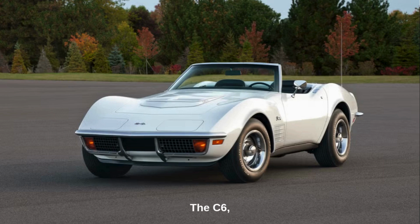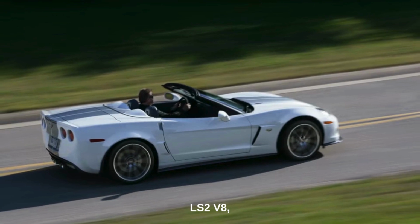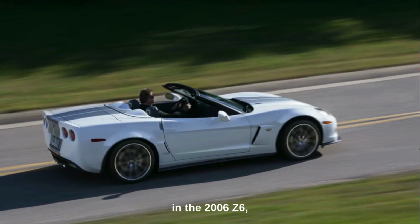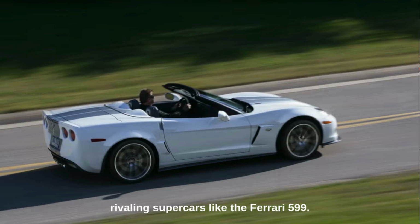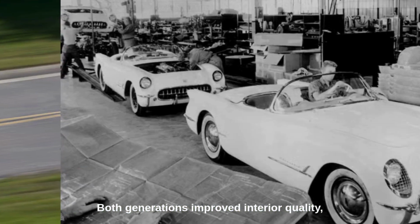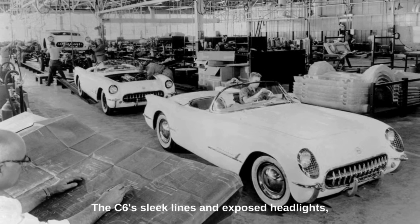The C6, debuting in 2005, refined the formula with a 6-liter LS2 V8, later upgraded to a 7-liter LS7 in the 2006 Z06, producing 505 horsepower and a 3.6-second 0-60. The 2009 ZR1, with a supercharged 6.2-liter LS9 V8, delivered 638 horsepower, rivaling supercars like the Ferrari 599. Both generations improved interior quality, though critics still noted plasticky elements compared to European peers. The C6's sleek lines and exposed headlights, a first since 1962, gave it a modern edge, while its affordability kept it accessible, a hallmark celebrated by Car and Driver.